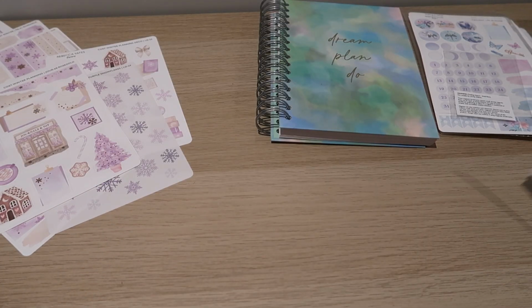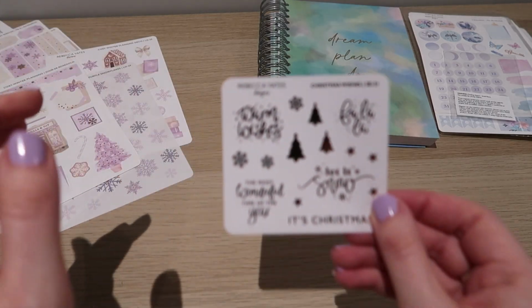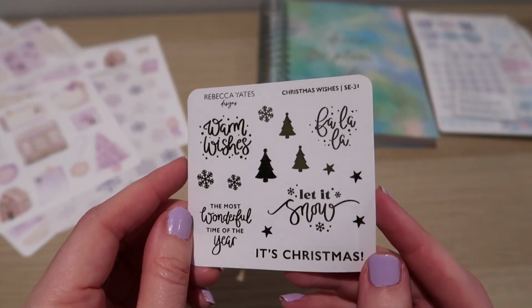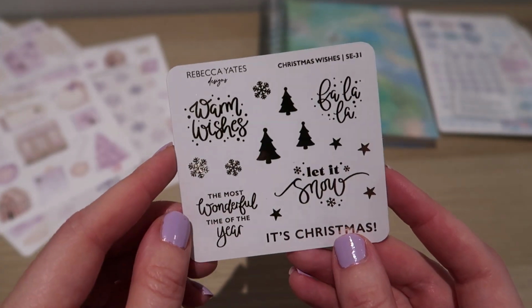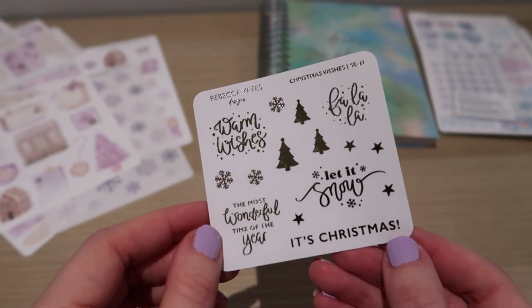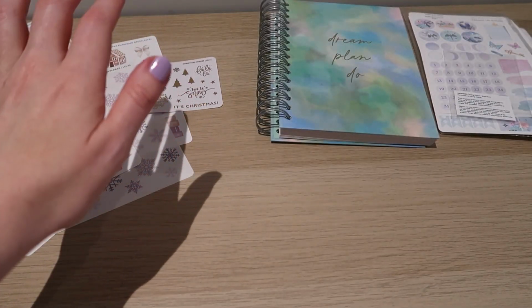A couple of other things that we have coming. We of course have our usual Christmas stickers. So all of the snowflakes, rose gold snowflakes you saw in there are available now, and we have little sheets like this one I've used quite a lot with a bit of a mix of different quotes and things like that for Christmas. So those are all already available on the shop.